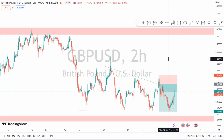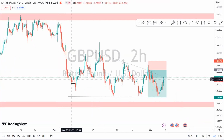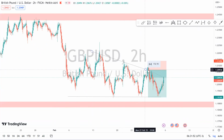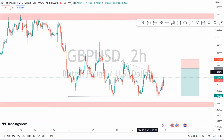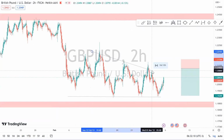So as you can see, it's basically the same concept we had from this point right here. We had our impulse to the downside and then a huge correction sideways, right? So I waited for the price to maybe reject at this trend line, but the price really didn't reject. It broke out instead.